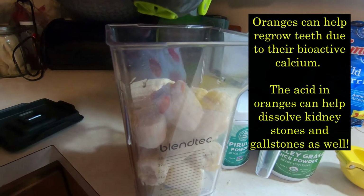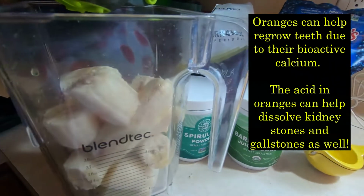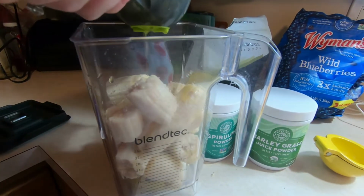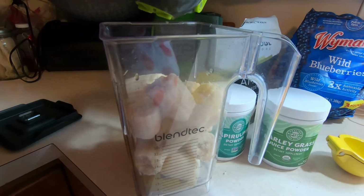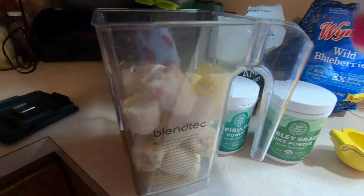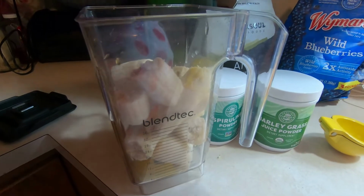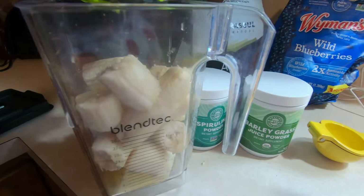So next up, we have oranges. Oranges have a coenzyme called glutathione, which is activated by its high content of flavonoids and limonoids. These three things fight off viruses, protect the body from radiation damage, and deactivate toxic heavy metals in the system. Oranges can help regrow teeth due to their bioactive calcium. The acid in oranges can help dissolve kidney stones and gallstones as well.